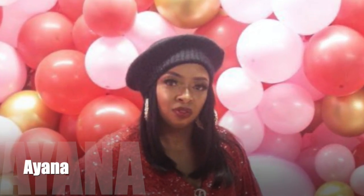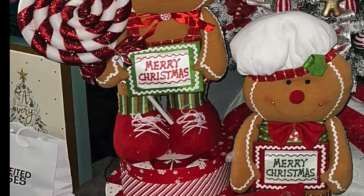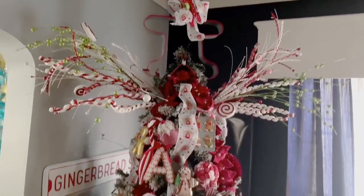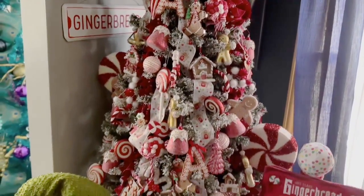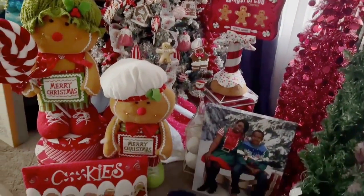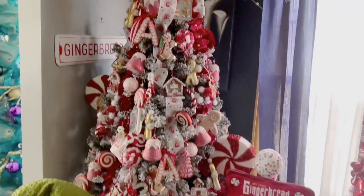Ayana's Christmas tree takes you back to memories in your childhood. And it's no wonder. She gets the inspiration for her tree from her son. He's autistic, and she selects themes to keep him interested and excited. "I've always loved Christmas and decorating," she says. She gets her supplies from Hobby Lobby, At Home, Michael's, Burlington, HomeGoods, and Walmart. Here's to Christmas past.